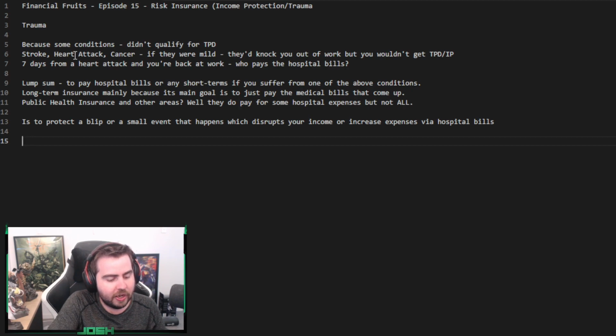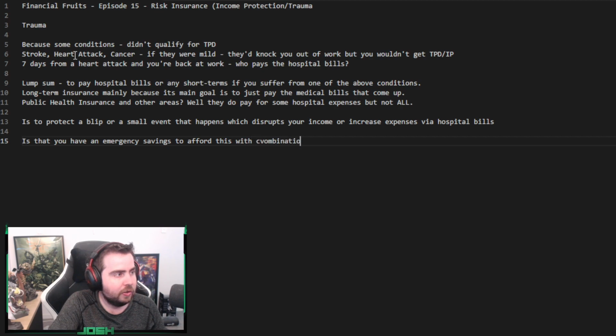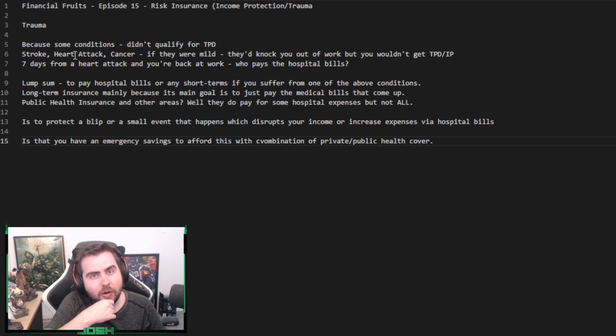The reason why you would cancel a trauma policy is that you have an emergency savings to afford this, in combination with private and public health cover. So be aware of that as well. Okay, be aware of that.